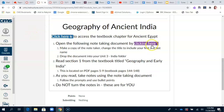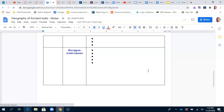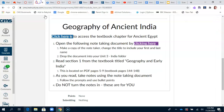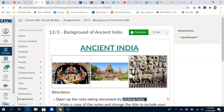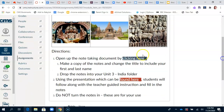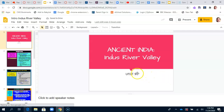They will take notes using the note catcher here. This is not the assignment that's being turned in. This looks like all of our other note catchers that we have used in the last few weeks. The next assignment is background of ancient India. So 12-3, this is Thursday. There's a note-taking document as well as a presentation. So this is the presentation linked in red that you're going to use to give notes to the students, and I'll make some corrections to this as well.